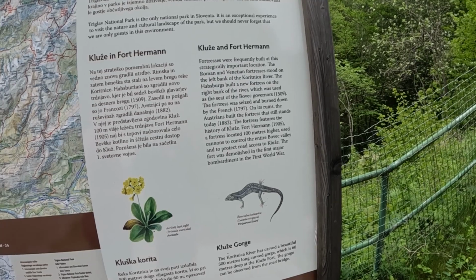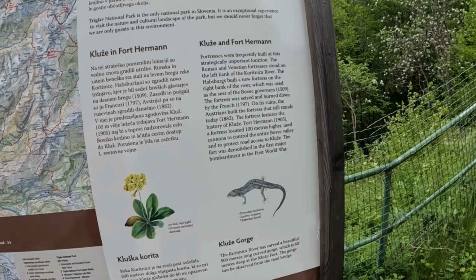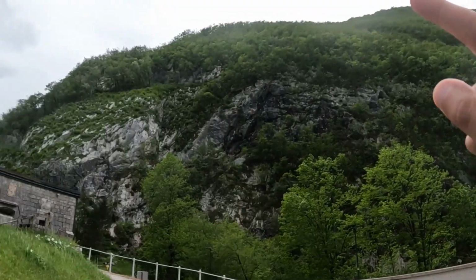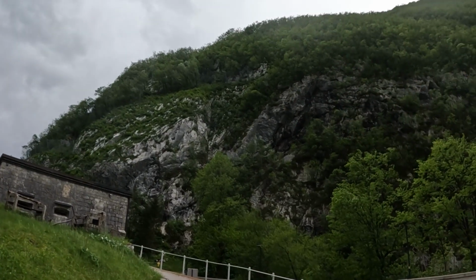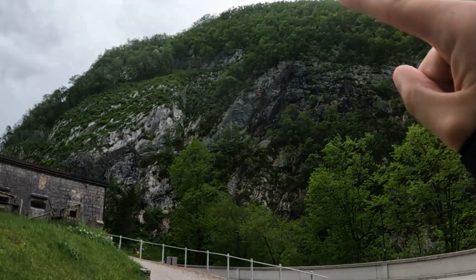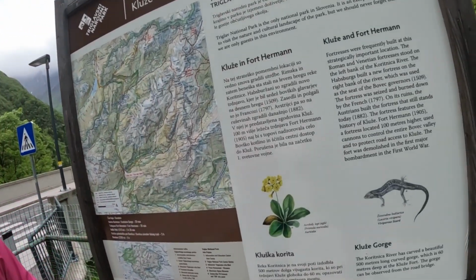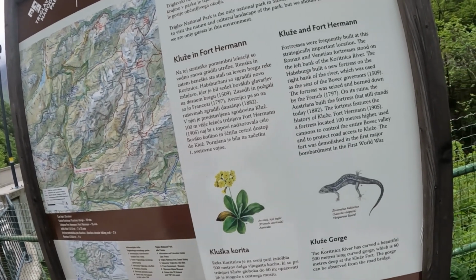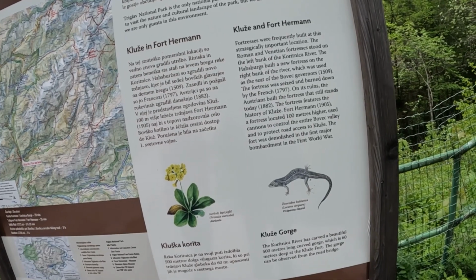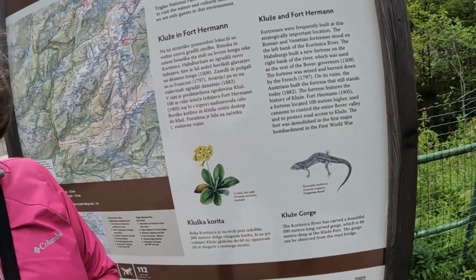The fortress features the history of Cluj. Fort Herman, a fortress located 100 meters higher, was over that way. I actually saw it on the map and thought, oh, we could walk over there, but I don't think we're going to be walking over there because it's not far, but it's quite high. 100 used cannons control the Bovich Valley and protect road access to Cluj. The fort was demolished by the first major bombardment of World War I.